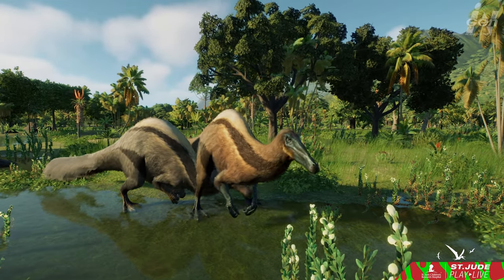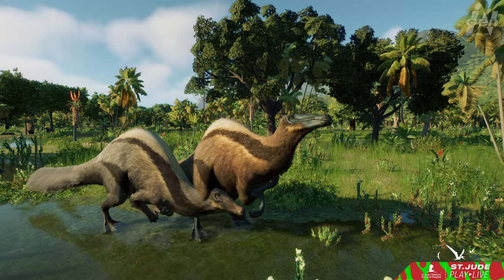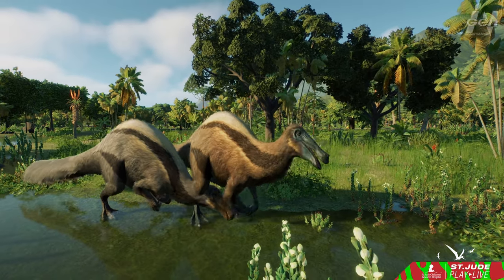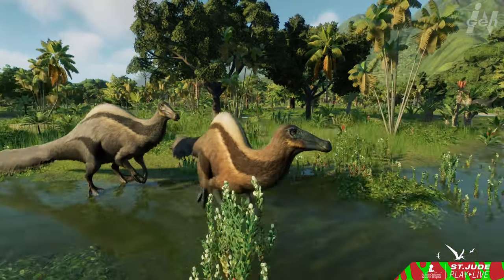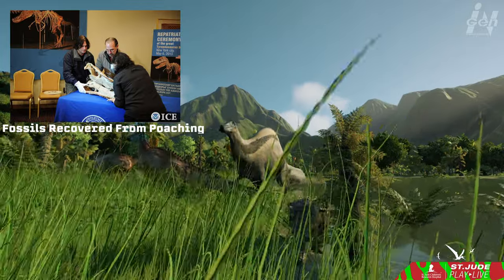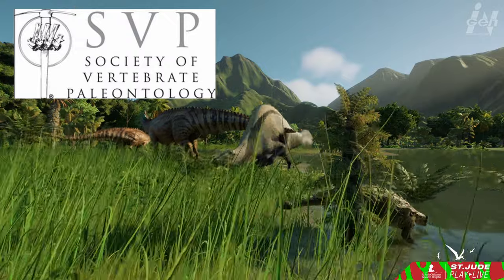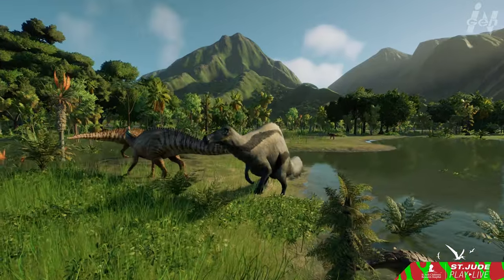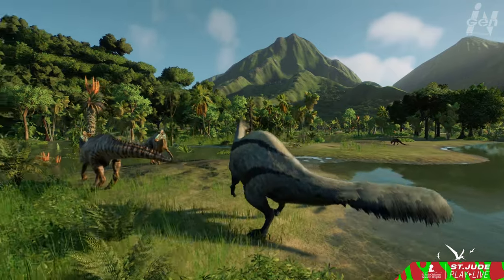Almost 50 years after the discovery of its type fossils, two new Deinocheirus specimens were discovered once again in Mongolia, but only one could be pieced together after various fossils, including the skull, were recovered from poachers. The announcement of the discovery at the 2013 meeting of the Society of Vertebrate Paleontology caused an uproar, a bit like a crowd of students learning that they were getting a pizza party and movie day at school.